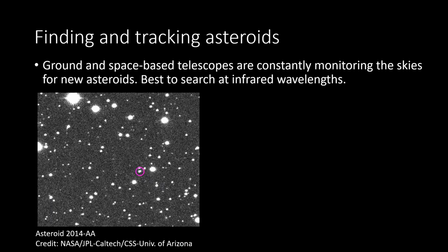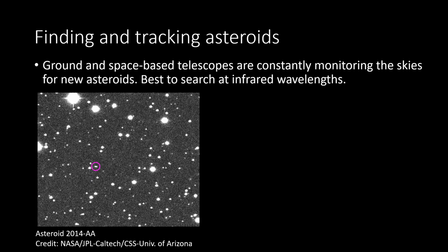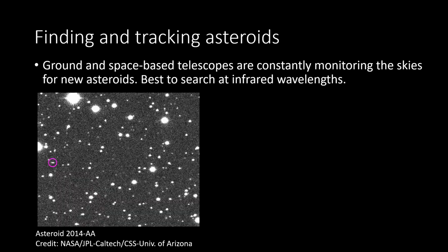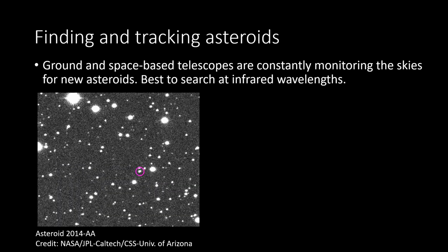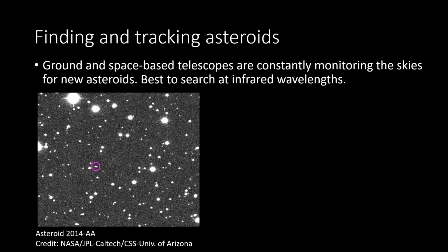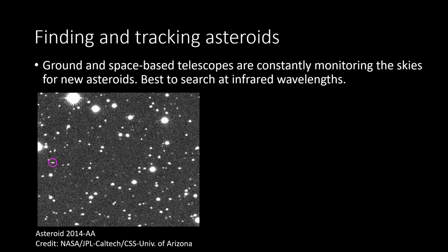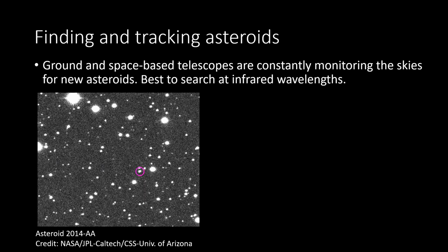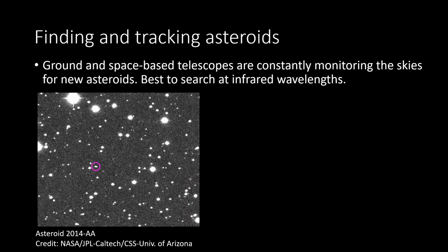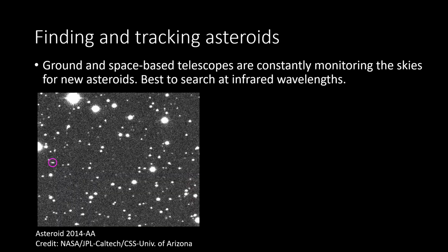So here we've got a little video that shows a relatively recently discovered asteroid back in 2014. And the video shows the asteroid moving through our solar system against the background stars. That's basically how we detect asteroids with modern telescopes. If you take a telescope of any size and point it towards the sky, you're going to be able to see stars. If you point the telescope at the same patch of stars in the sky and track it as the night goes by, or track it day after day, evening after evening, you're going to see the same patch or the same pattern of stars.